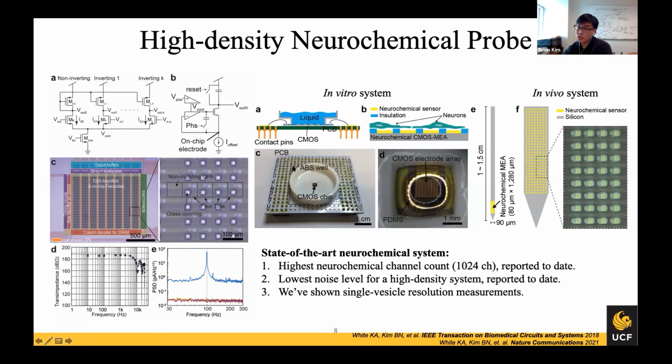Mostly we've been working on an in vitro system where this chip is integrated in a microfluidic device and the cells are directly cultured on top of it. And my collaborator here, Dr. Sugaya, is helping us with the cell culture. And you can see this is the packaged device where you have the surface where 1,000 electrodes are exposed for our application. We are currently also working on in vivo application.